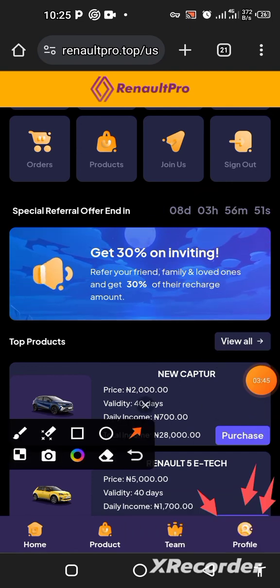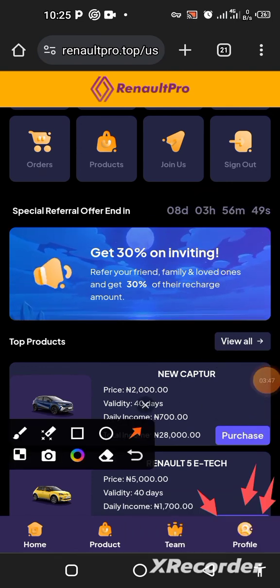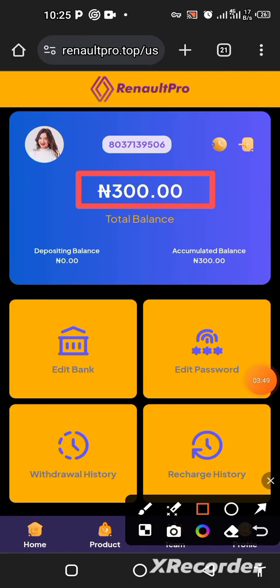Going over to this profile section, as you can see here, I'm currently having 300 naira as my balance, which is the registration bonus given to you once you sign up to this platform.